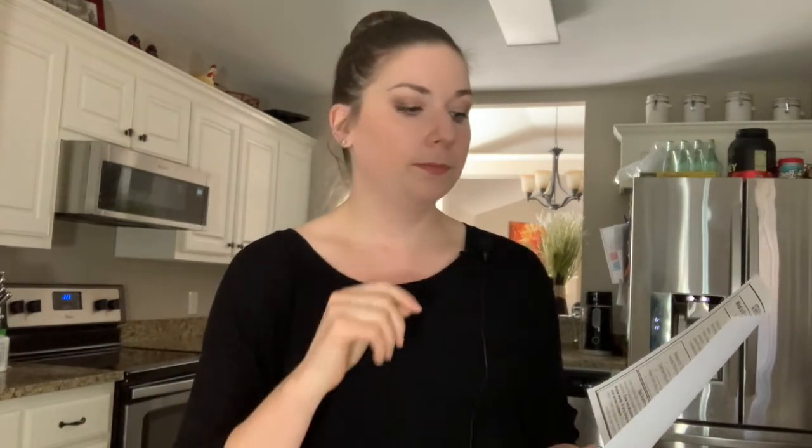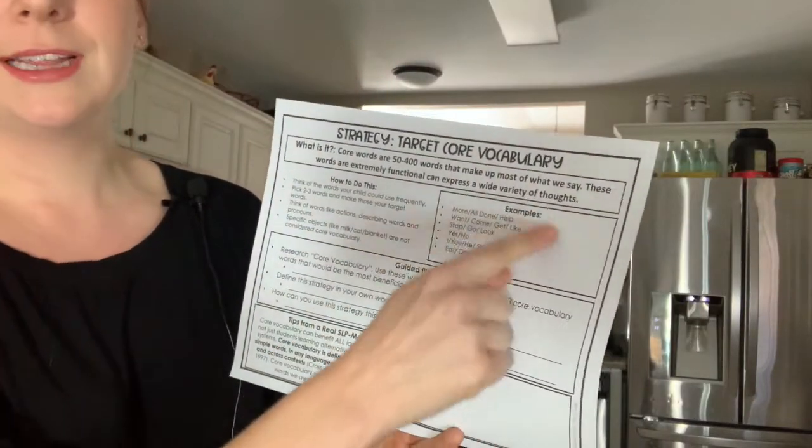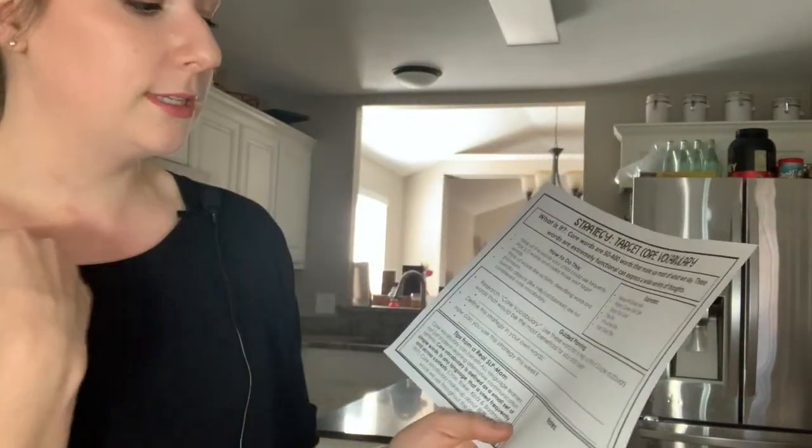And specific objects like milk, cat, or blanket are not core words. So I gave you some examples right here, again, like the ones I listed on this handout. You can have your own examples.